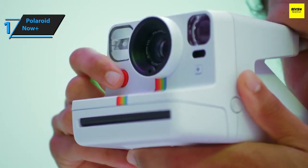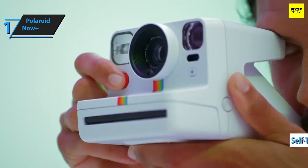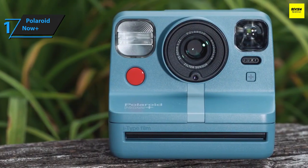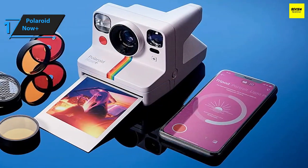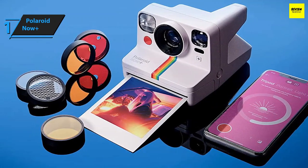Users can operate the camera as a point-and-shoot or fully control settings with the app's modes, such as self-timer, double exposure, and portrait mode. Shooting outdoors during the day with light behind the user produces the best colors and details, with a distinct vintage feel. The Polaroid Now Plus is ideal for creative and hobbyist photographers to experiment with lighting and manual settings.